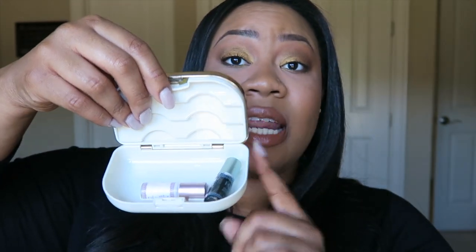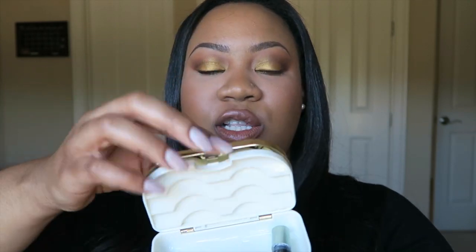So this kit actually came with everything that's in there. It came with a dark lash glue, a light lash glue, and a pair of lashes. I was always looking for a lash holder, and I just thought this is so cute. It also has a mirror in it. The only thing that I don't like about it is that it's so thick, the actual case. So if you want to travel lightly, it's not going to be the best. It's not horrible because it is still small, but it is very thick. So just want to put that out there.